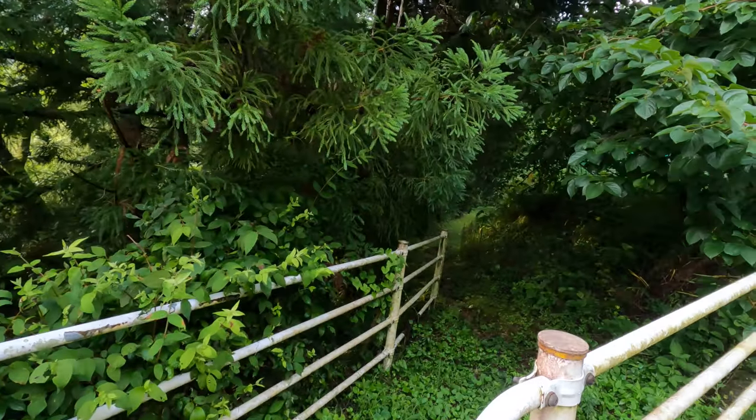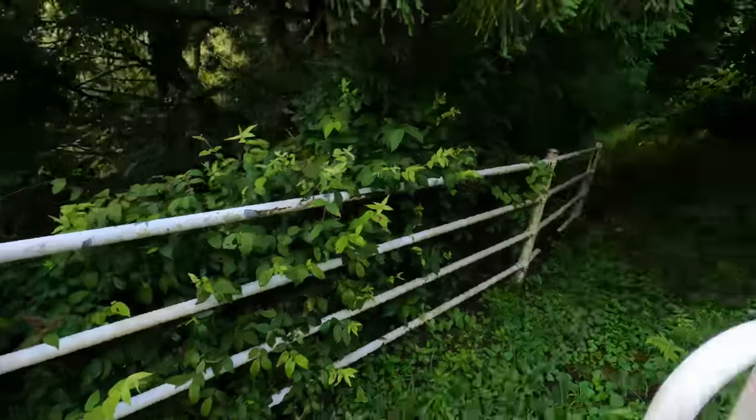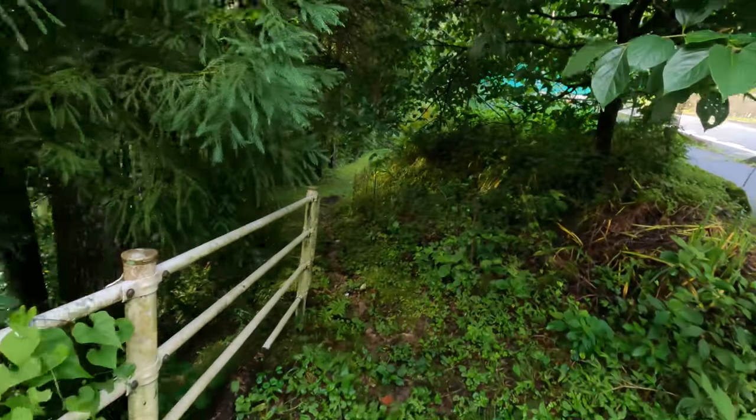Something tells me that's not the path, but that is still a very exciting little path. Should we? Let's take a peek. It's not like we're short on time today.